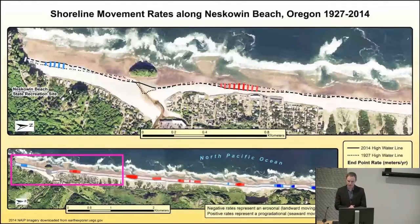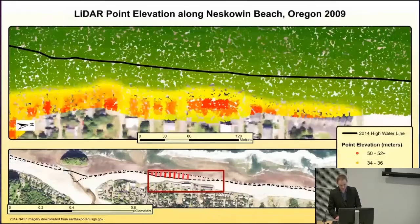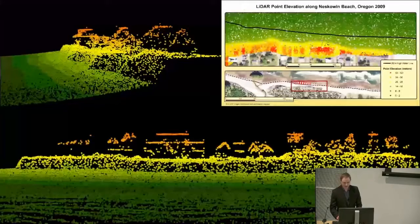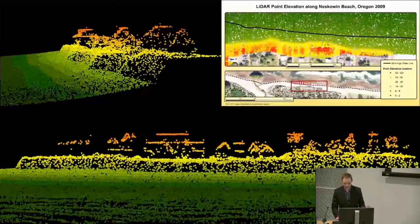This southern third of the beach showed some significant erosion in the center there, which I actually found to be the most disconcerting because of how close it is to the main community, which is right beneath it. I decided to focus in on this area, and there was just enough LiDAR coverage to get an idea of what it looks like three-dimensionally. Here, dark green is the lowest elevation, and dark orange is the highest elevation.